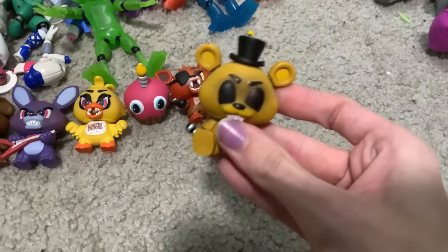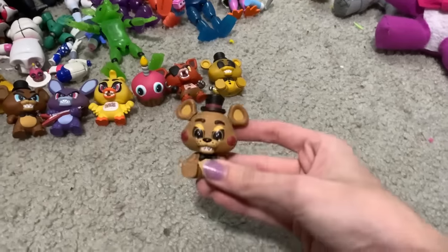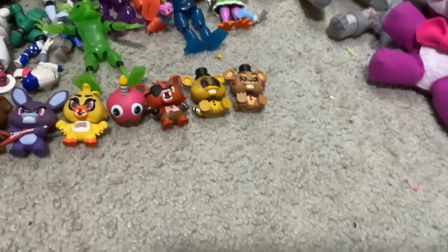Okay. Here's Golden Freddy. Actually, I think this mystery mini holds up really well. I love the wash on the eyes. It looks super good. Here is Toy Freddy. Black eyes and all, and he's sitting down. I actually don't think they did any sitting down mystery minis past Wave 1. Actually, no, I think there was some in Wave 2, but after Wave 2, they definitely stopped.